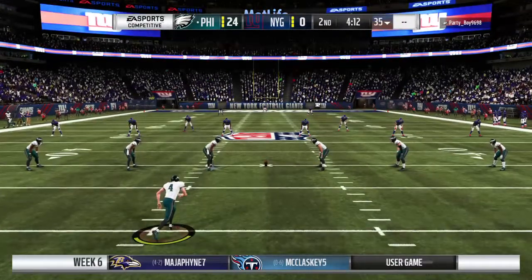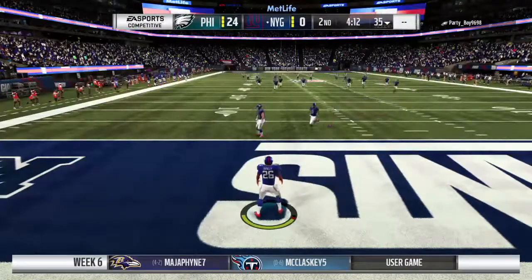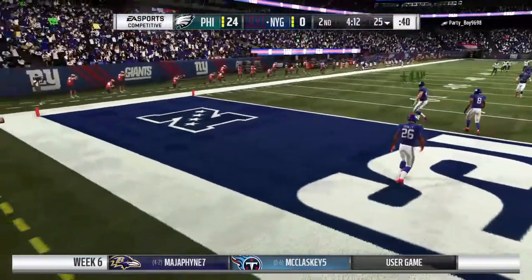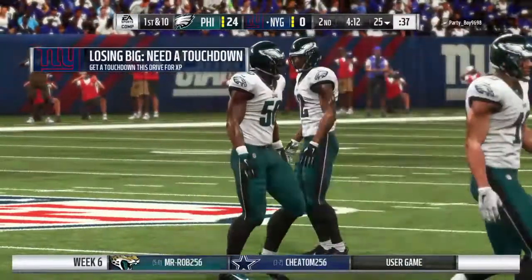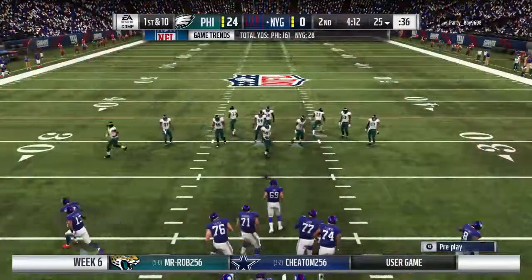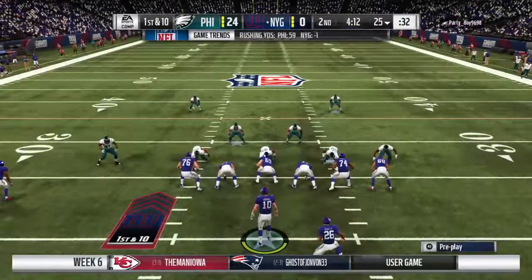After the field goal, here's Elliott to kick it away. And that'll carry over the back line of the end zone for a touchback. And the Giants ready to come out now. And last time wasn't pretty. 1 play and an interception. We'll see if they can do better.